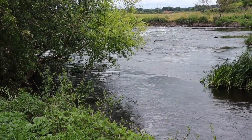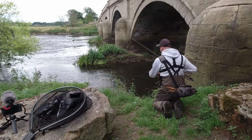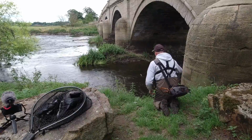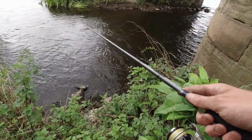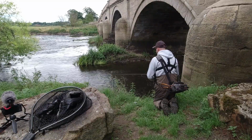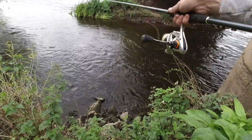Right, like most anglers, I can't resist a quick look under a bridge. And actually, I had a quick look under this bridge, and it looked like there were a couple of chub knocking around. I can't see them anymore, but I'm just going to give this crankbait a little swing, see if I can pick one of them up. No, okay. Might even let this float down a little bit further towards the tree, actually.